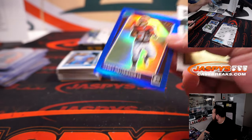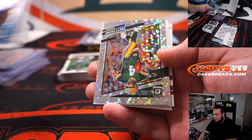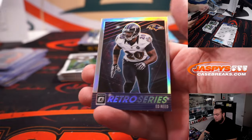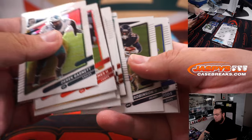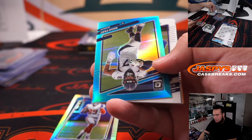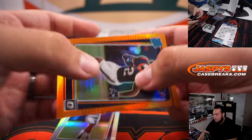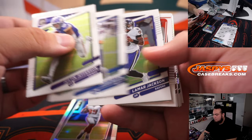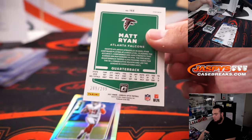Jared Patterson. Pulled a lot of Brett Favre numbered cards throughout the first three breaks. Okay, there is Tony. And a Noah Fant. Nico Collins for the Houston Texans. Benjamin with that one. B-Docs. Matt Ryan numbered to 299.